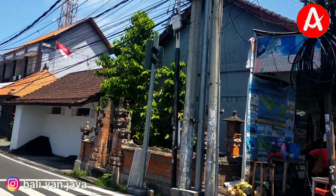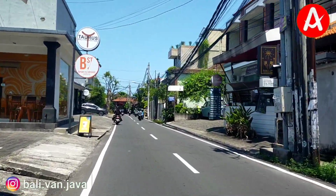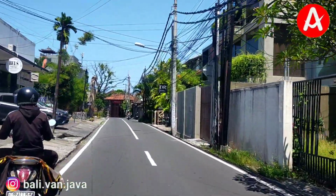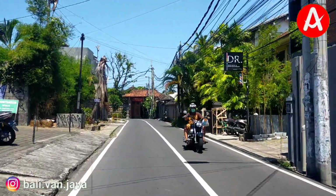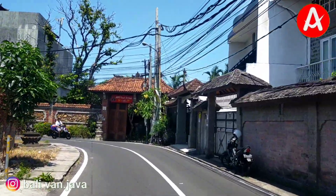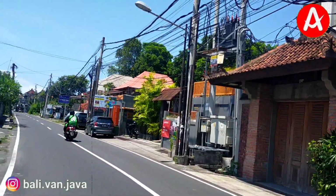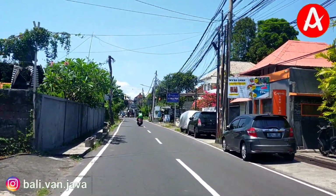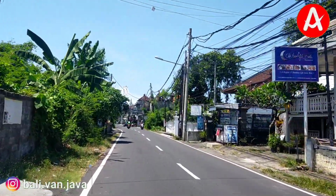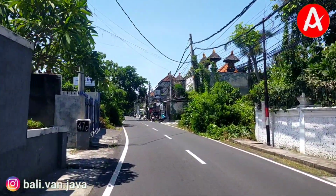Okay guys, from Raya Kerobokan we turn left to explore villa area in Seminyak, and now we are in Brabant Street. Brabant Street is very famous because this is a small area, but there is a lot of villas right there. So we'll see together how the situation is at the moment in villa area in Seminyak. You see the right side? Yeah, there is the villa, but it looks very quiet. And actually, I already explored this area last month, so you can compare how different the situation is between last month in September and now in October.